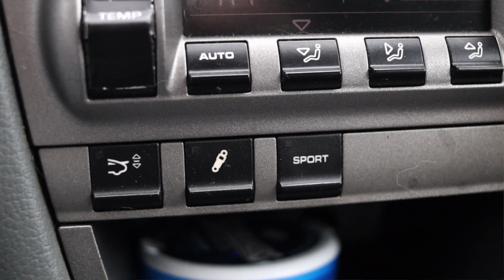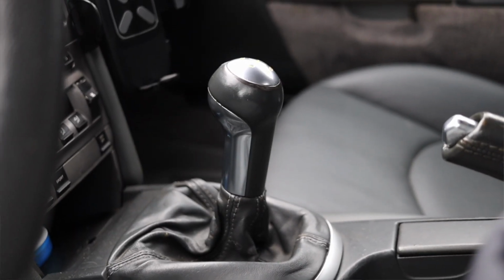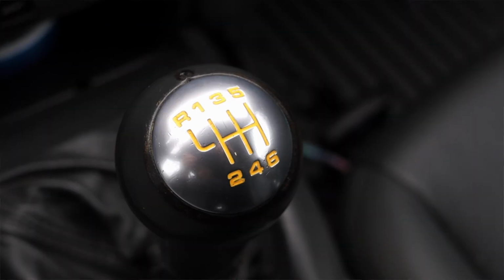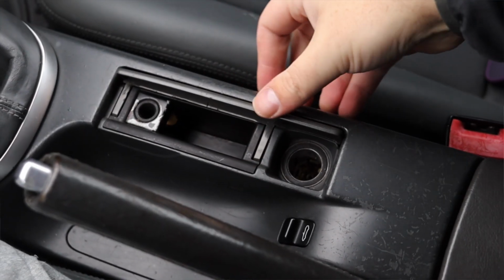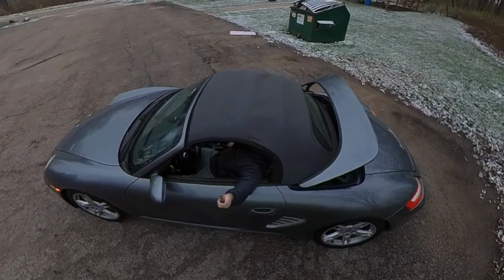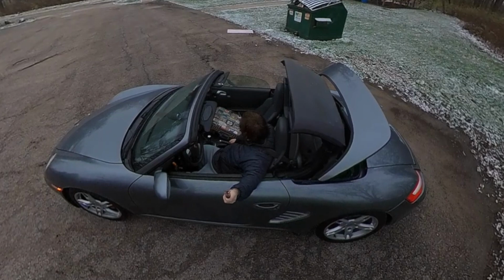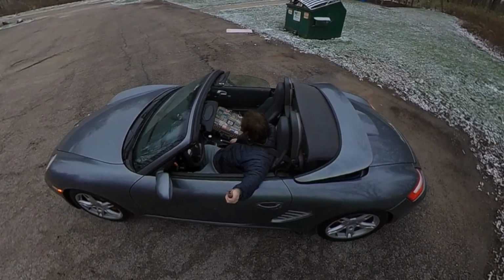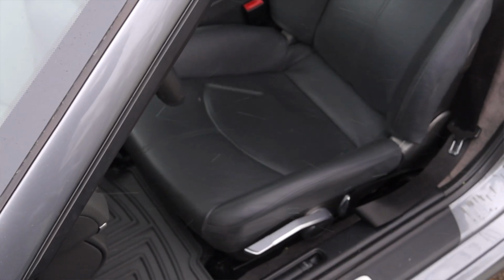And then, of course, we have the shifter itself. The shifter is lovely. It feels good in my hand, has a nice weight to it. And overall, I'm very, very happy with it. Then we do have an ashtray, cigarette lighter, and our top operation button. So it is a power top. Very, very nice to see that. And that's what made the Boxster special over the Cayman. The Cayman was the hard top Boxster. The Boxster was the soft top convertible Cayman. Pretty interchangeable. But then we do get a center console and the seats.